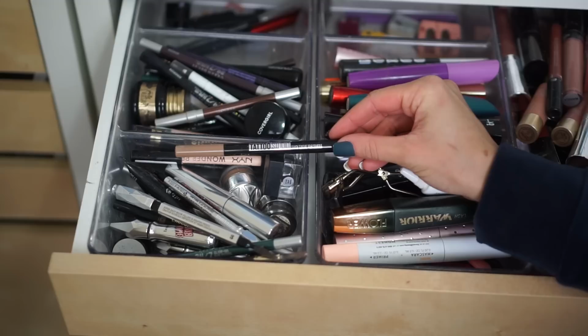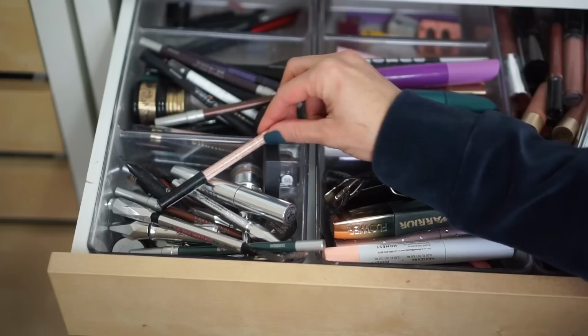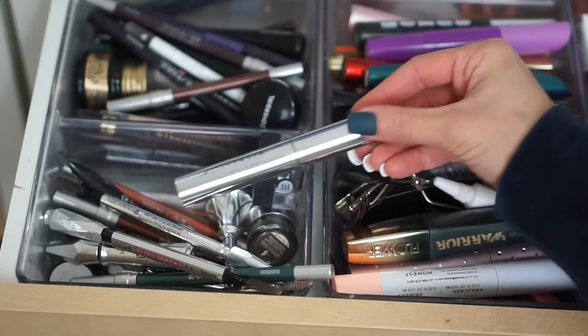Clearly, we have a lot of brow stuff. We're gonna start with the brow drawer first. This is the Maybelline Tattoo Studio. I have used it once and I did not like it, so I'm gonna pass on that. The NYX Wonder Pencil, I actually really enjoy using this for the waterline or to clean up my eyebrows, so I'm gonna keep that. Hell yes to this.